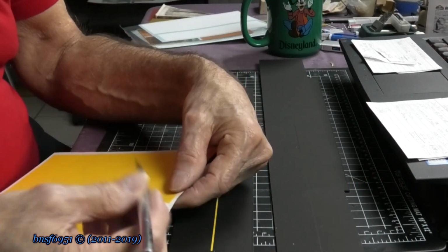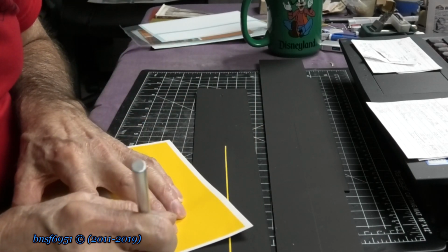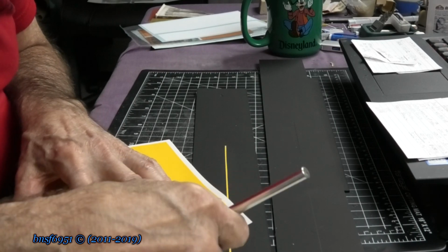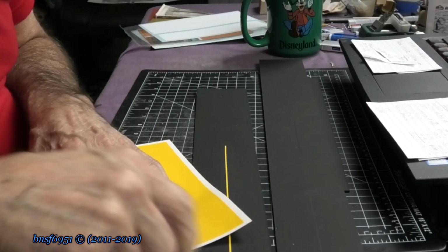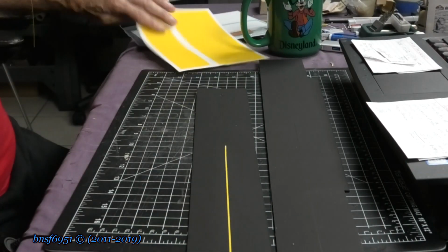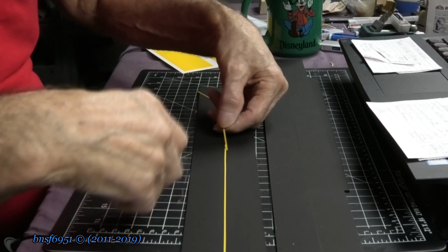I know you guys have seen me do this before, previously. Let me take another one up. I'm not too crazy about the way he redid this, but if it works for him, I guess it's okay. Now, these are thin enough where you can overlap if you need to, and I always do.